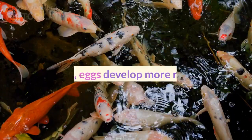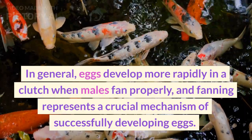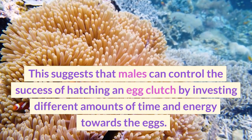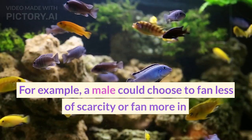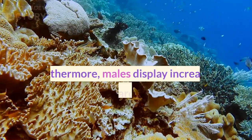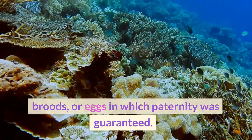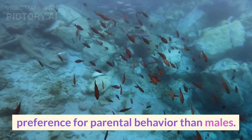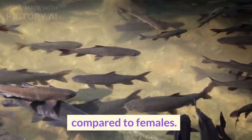until they hatch. In general, eggs develop more rapidly in a clutch when males fan properly, and fanning represents a crucial mechanism of successfully developing eggs. This suggests that males can control the success of hatching an egg clutch by investing different amounts of time and energy towards the eggs. For example, a male could choose to fan less in times of scarcity or fan more in times of abundance. Furthermore, males display increased alertness when guarding more valuable broods, or eggs in which paternity was guaranteed. Females, though, display generally less preference for parental behavior than males. All these suggest that males have increased parental investment towards the eggs compared to females.